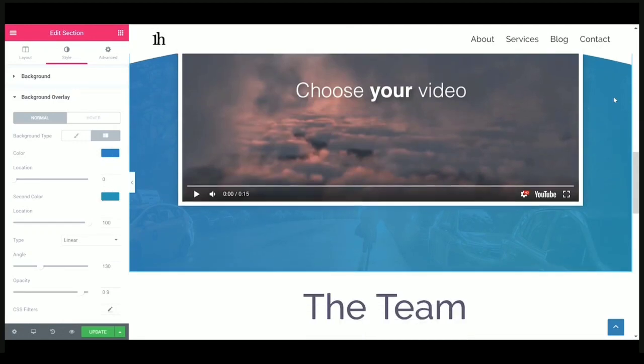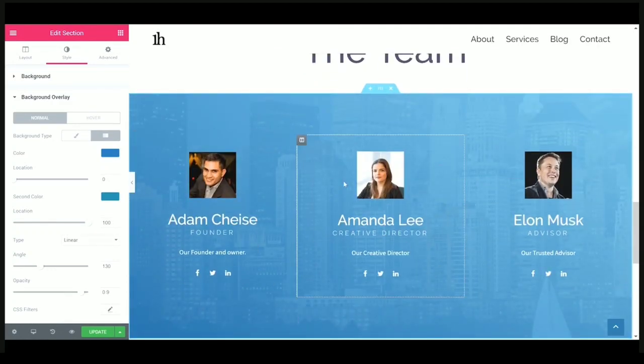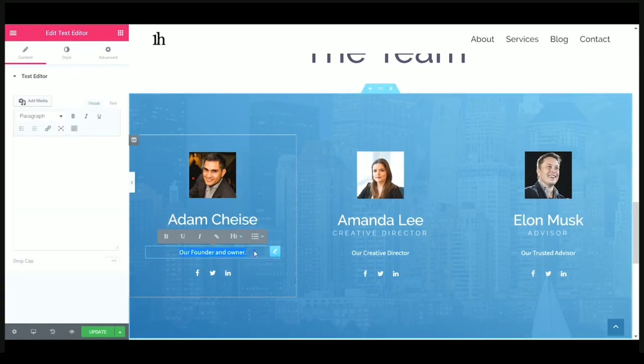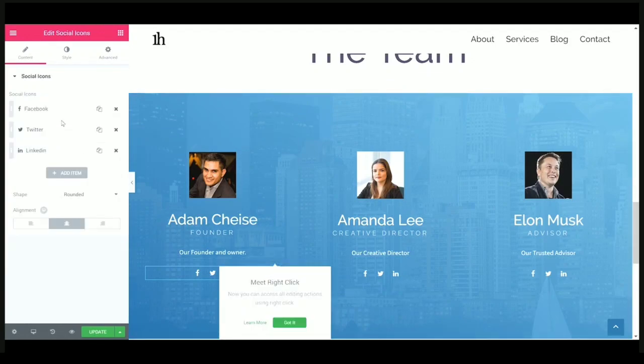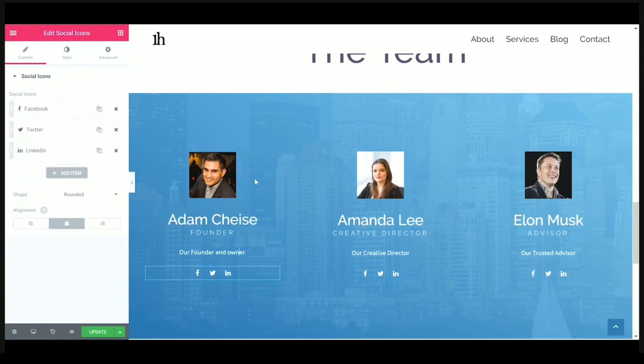Okay, and then we've got this beautiful looking team section here. We can easily change the text there, so we just click on it, change it here and here, just click on there and you can change it. Okay, and then we've got our social links down here. If you just click edit, you've got each of them here, so if you just open one up, you just paste your link in, and that would link to your team members' Facebook, Twitter, or LinkedIn profile.